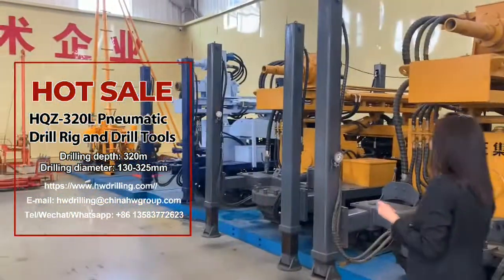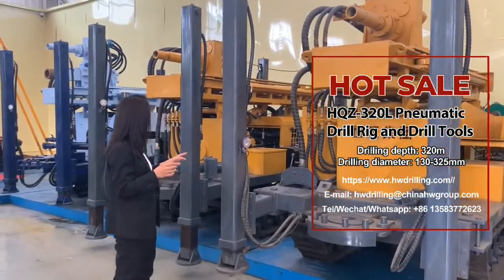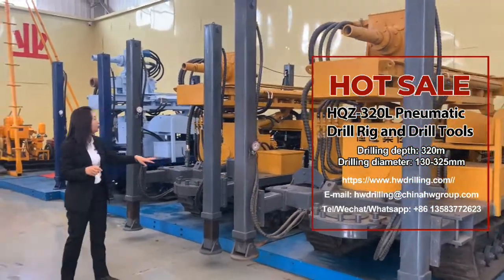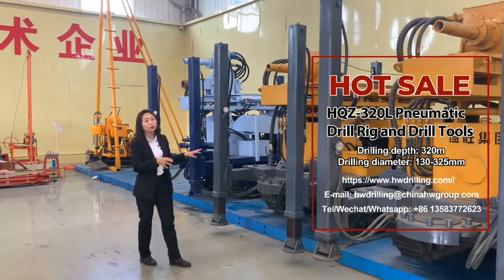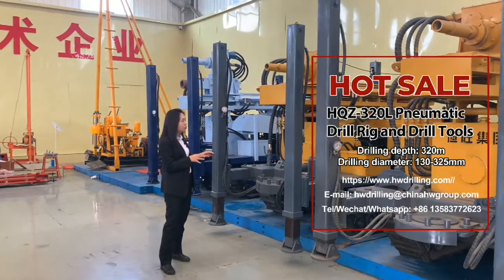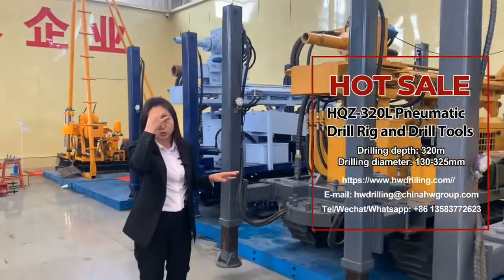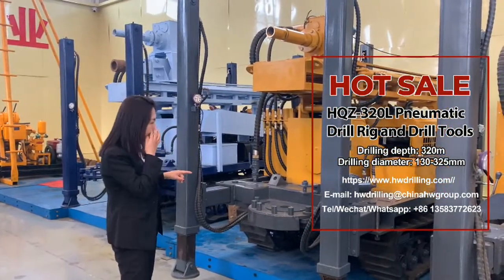Okay, let me introduce the drill rig in detail. This is the 320 meter drill rig. This is the 200. This is the 260 meter drill depth drill rig. The model number is HQZ-250. The model number indicates the max drill depth, which means the machine's max drill depth is 260 meters.